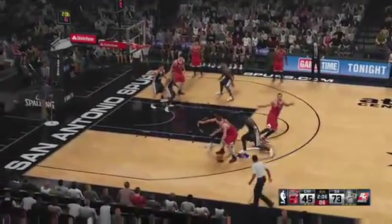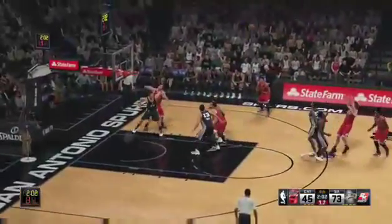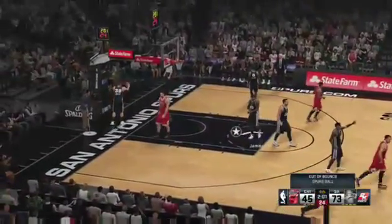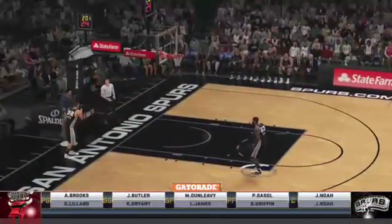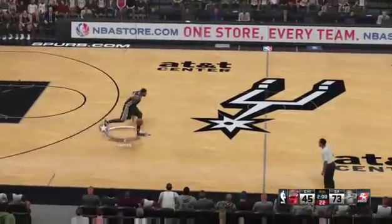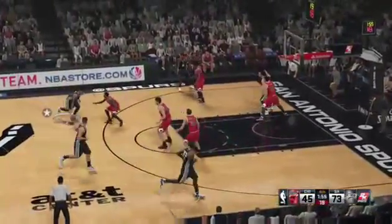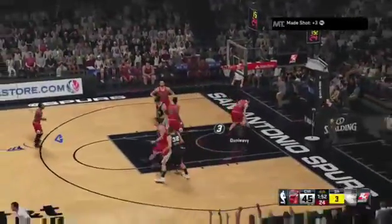Noah with a screen on Kobe. Fires the three. Out of bounds. Richmond takes possession. Brooks checked in for Derrick Rose. Out of bounds. Spurs ball. So it's Richmond now. Lillard outside. From deep three-point range, that's good.